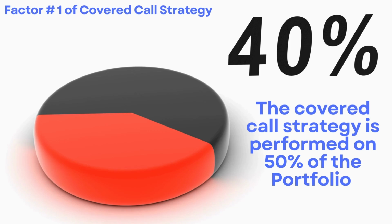Basically, the other half is untouched. So different fund managers have different strategies. Some do 33%, 25%, or some just have a dynamic approach where it's not set in stone. It could change every month. So BMO sticks with up to 50%, basically. So that's the first factor.